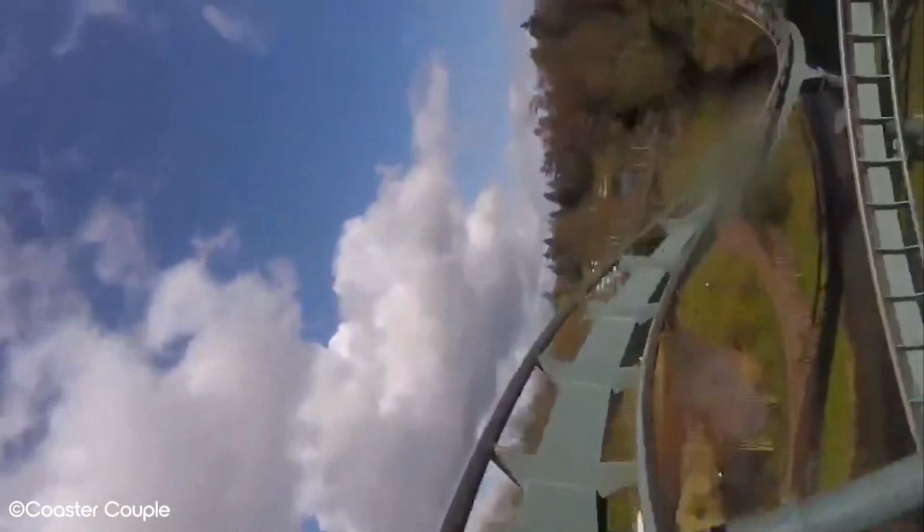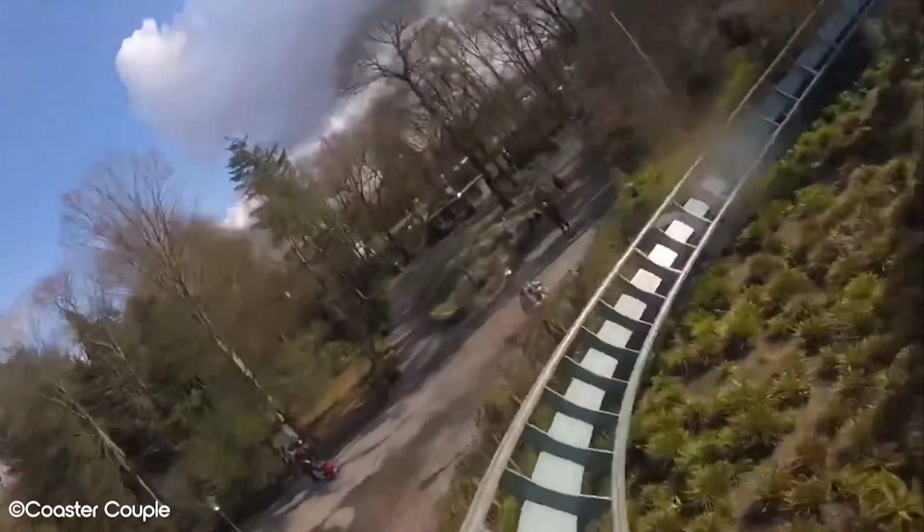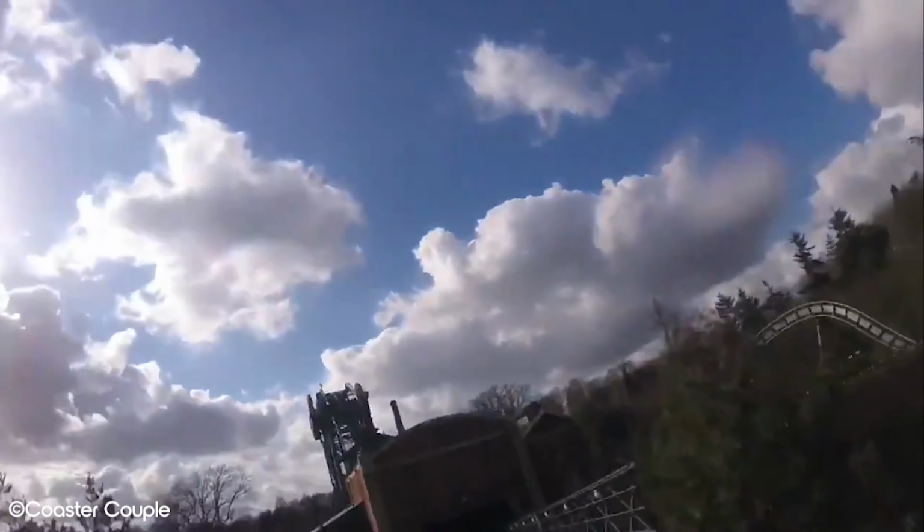Even despite its short length, all of these moving parts form together to make one cohesive and amazing experience. And it's these individual parts working together that makes Baron 1898 a good ride.